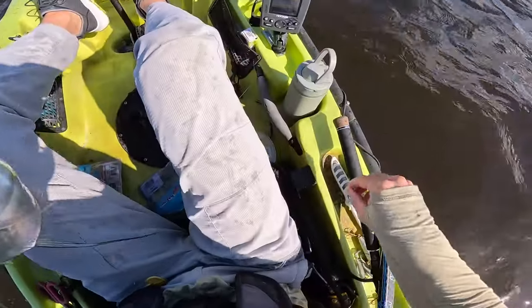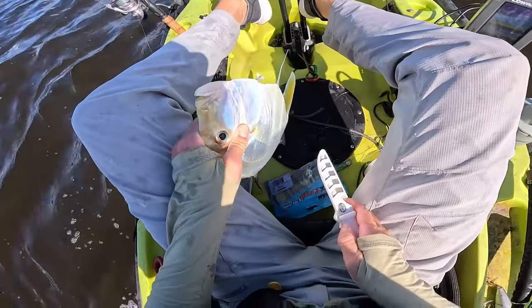This is a pretty good size one, so I'm just gonna throw them in the box so at least we got some dinner here.